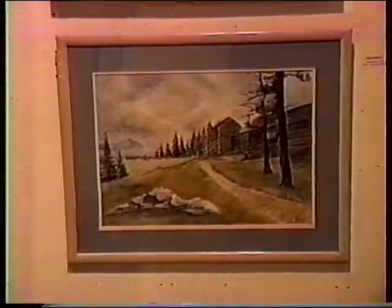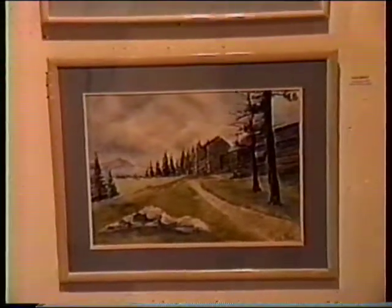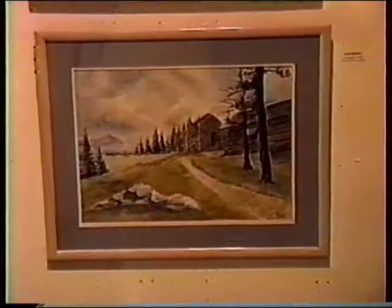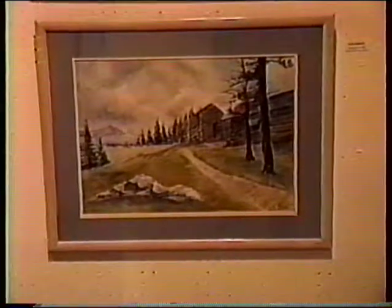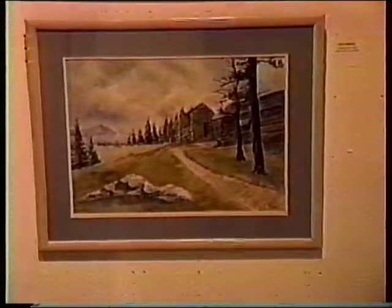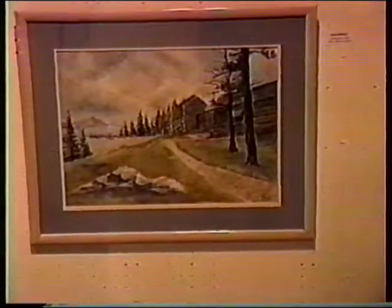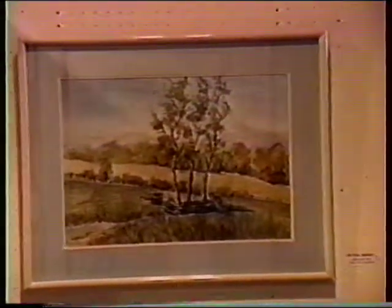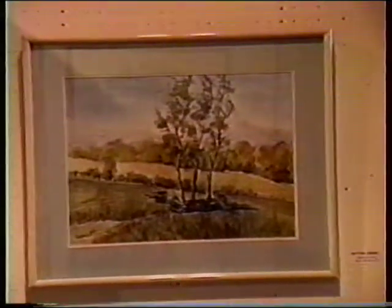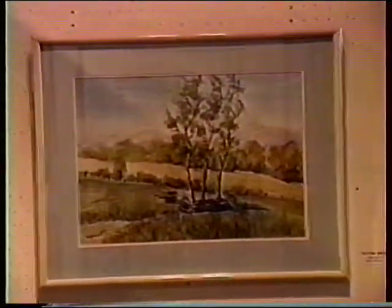This is somewhere in Wyoming, I think, on a little hill. And I painted a house and back the mountains. It came out pretty good. This again is in Canada, in Sutton. We were in an elder hostel, and in the back of the elder hostel is a little trees, and I like the composition.